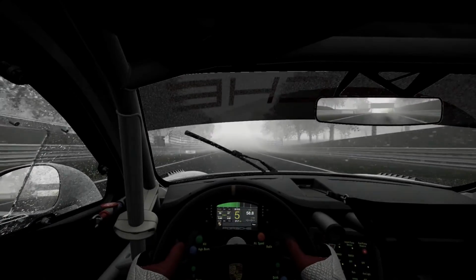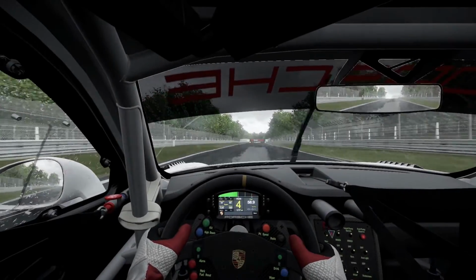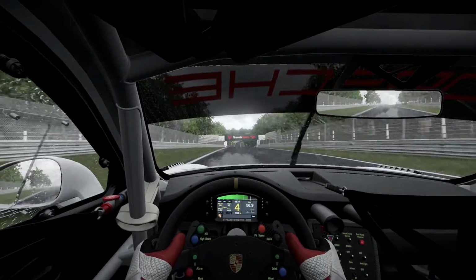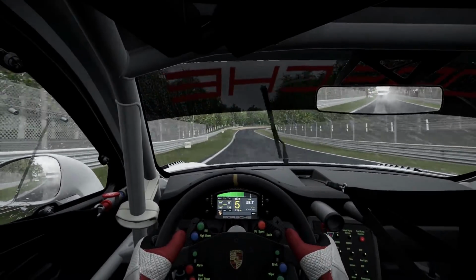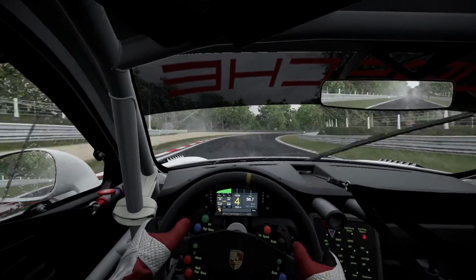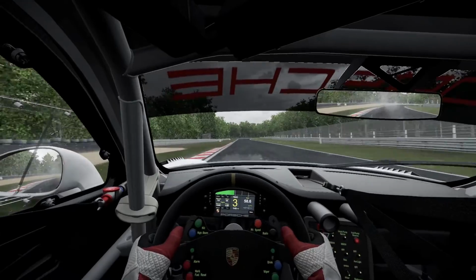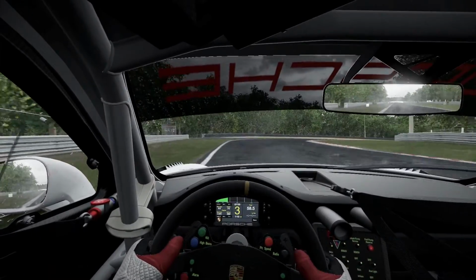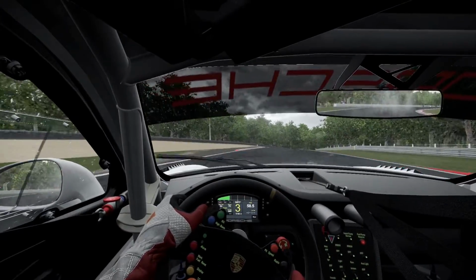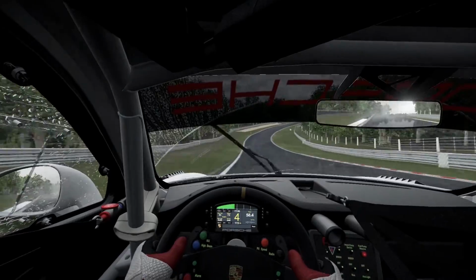So that is the blizzard. And here is the rain, and it is just absolutely intense. This is actually in the thunderstorm, so you might see the screen flashing from time to time as well, which just makes it absolutely mental. And when you're driving with other cars as well, the spray that is getting kicked back in your face is absolutely insane, and I love it.